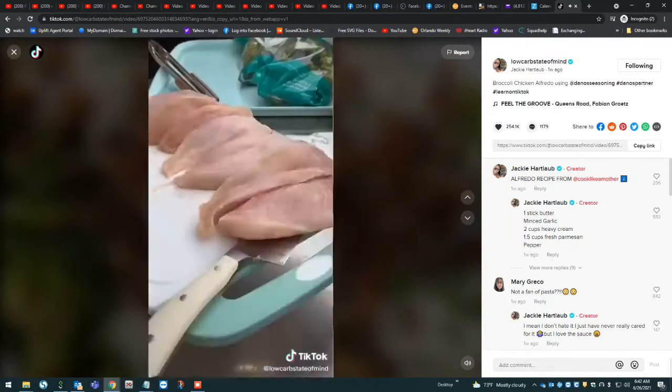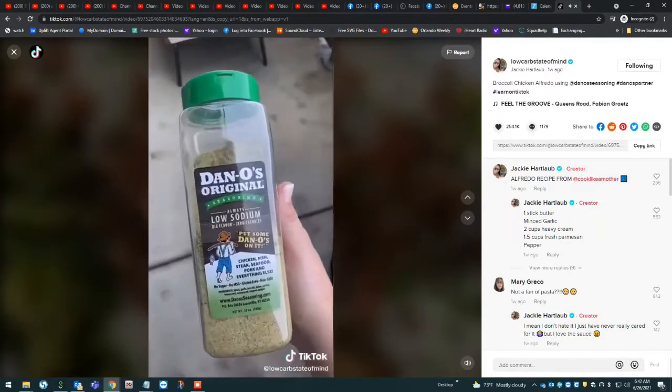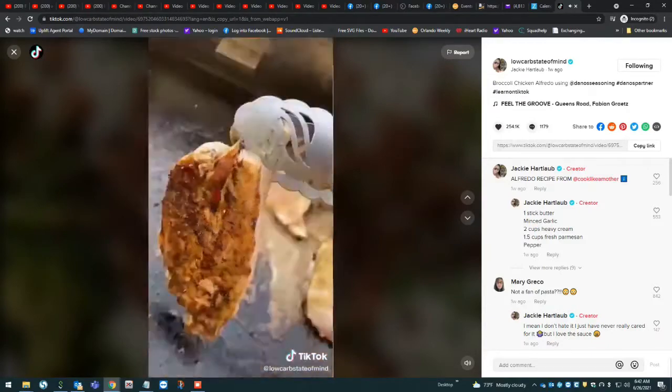While the bacon's cooking, cut a bunch of chicken breasts down the middle to make them a little bit thinner. Then I took the bacon off, added some butter and Dano's. That's all I'm gonna cook the chicken in. It makes a beautiful herb crust just like that.